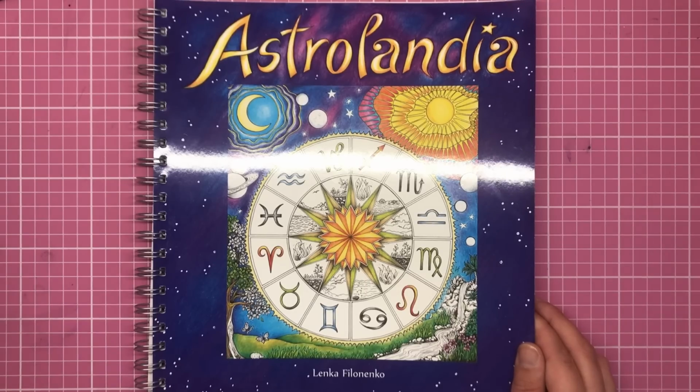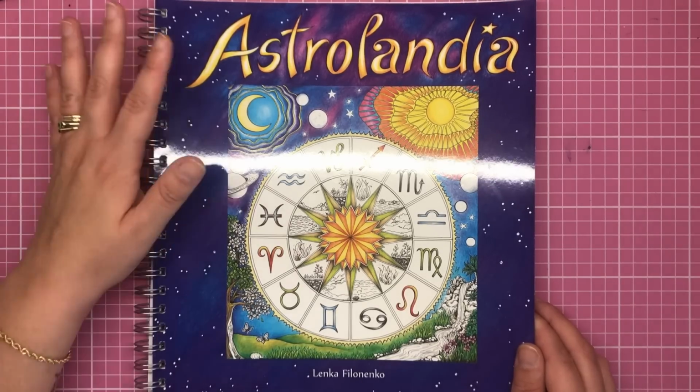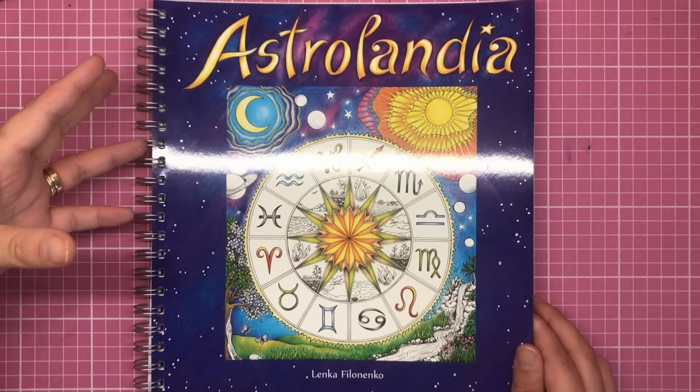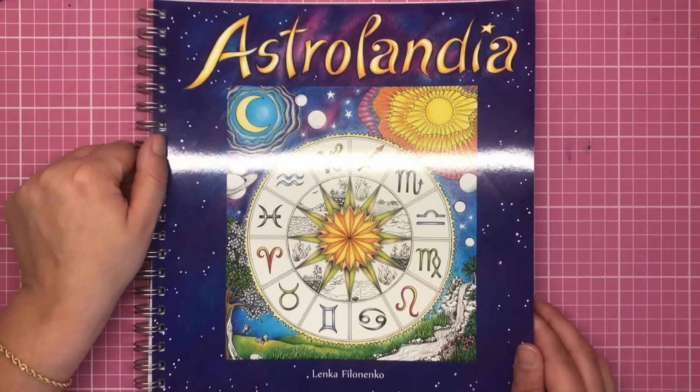Everyone, and welcome to part 2 of Every Page I've Ever Coloured (brackets, most of them anyway). This is carrying on from the first part, and I'm going to kick off straight away with the first book to show you.